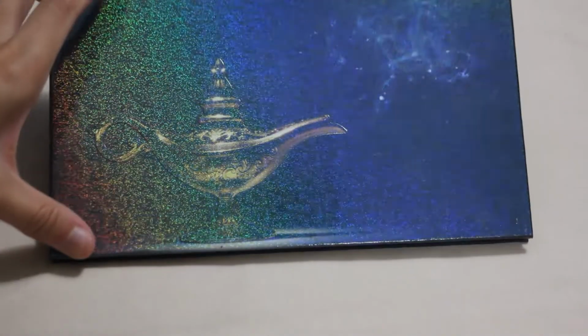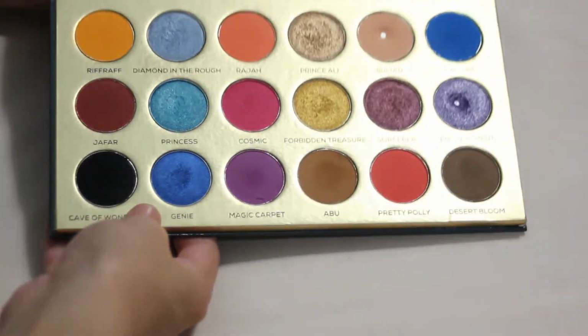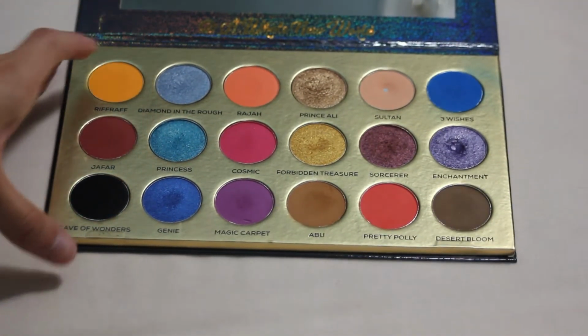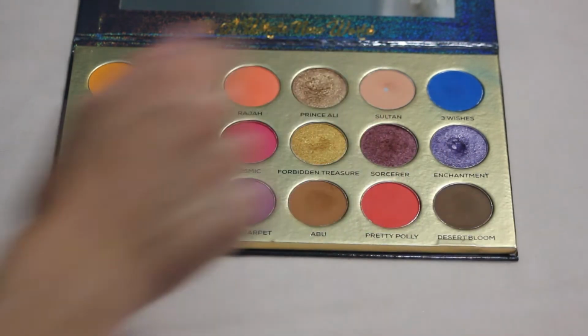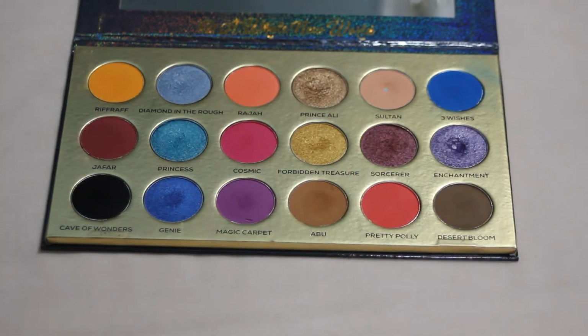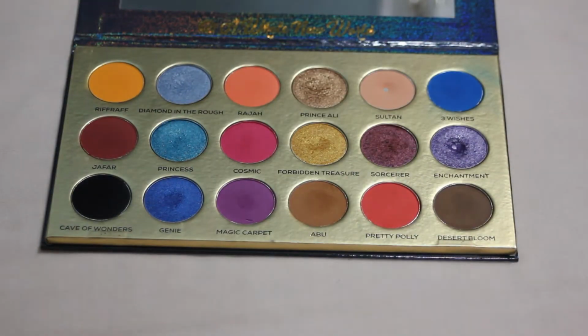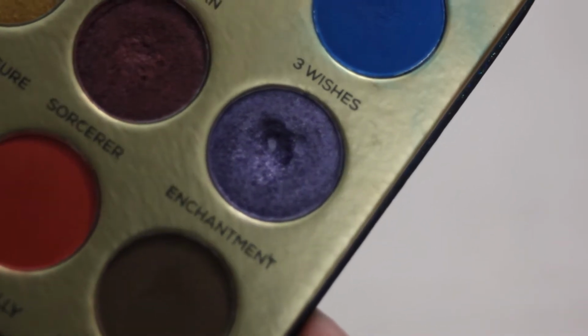My second pan comes from my Glitter Realm A Whole New World palette. And it is in the shade Enchantment. So this makes 2 pans in this palette. I also have pan in the shade Sultan, which I hit earlier this year. But I did get pan in this beautiful purple shade. So there is a little speck of pan in here.